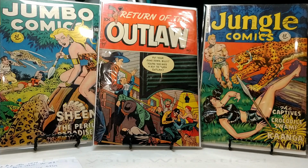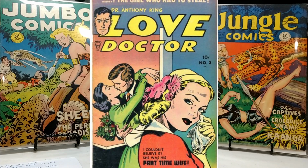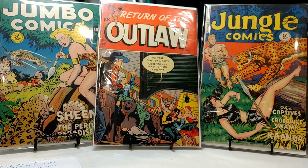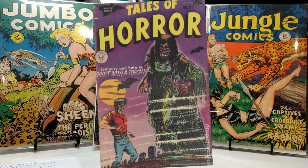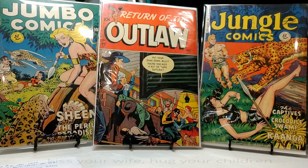But Elliot saw these reprints flying off the shelf and decided, hey man, I should start publishing some of my own original creations. So we started selling original titles under both Toby and Mignon. And those titles were the aforementioned, and one of the really cool ones that's hard to get because it's expensive, and there's only like 3 or 4 issues in the title: Dr. Anthony King, Hollywood Love Doctor. Man, I really would love to own one of those. And then the other title that Mignon published was Tales of Horror. So you probably are more familiar with that one than any one of the other ones that were mentioned here.